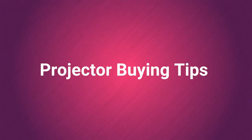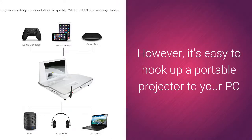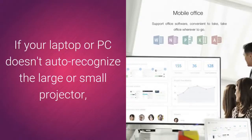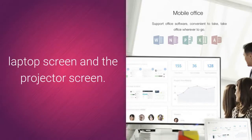Projector buying tips. You may be worrying that you won't know how to set up your LED projector. However, it is easy to hook up a portable projector to your PC or laptop using an HDMI cable or, on older systems, a VGA cable, generally included with your projector. If your laptop or PC doesn't auto-recognize the projector, try the F5 or F7 toggle keys to switch between your laptop screen and the projector screen.